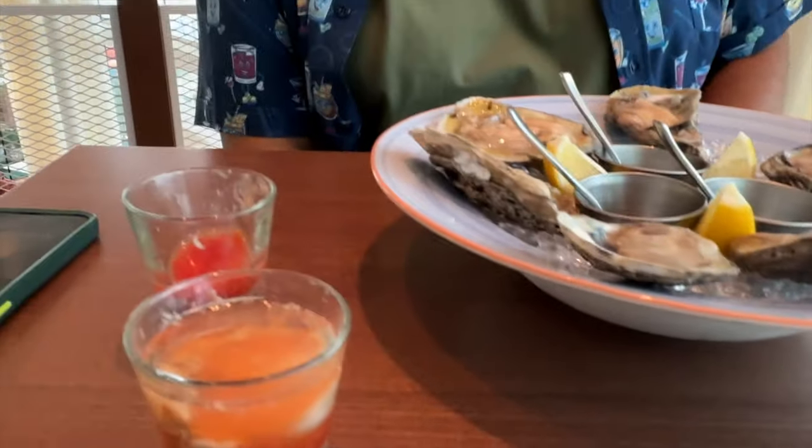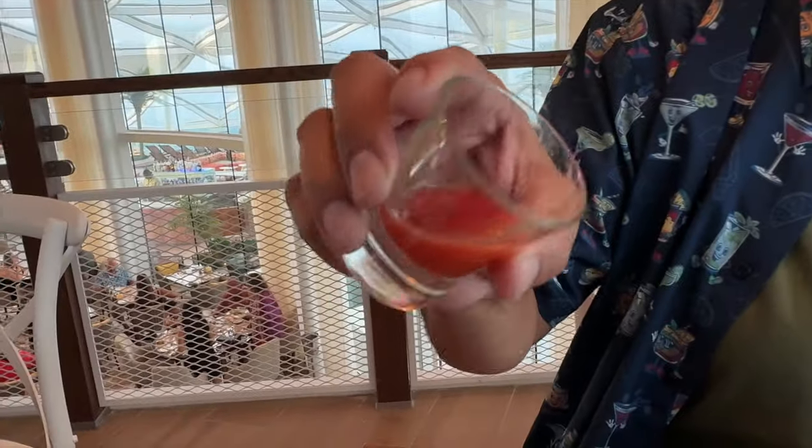All right, wow. Did you survive your first shooter? I did. That was quite tasty, although it was kind of slow to the party. Maybe stir it up before your next one. Our server is a delight. Of all the ways a person can eat oysters, just look at this table.